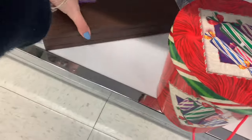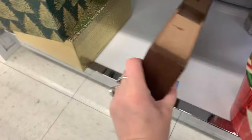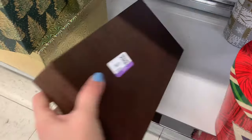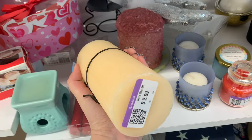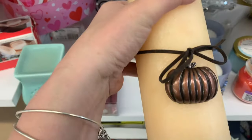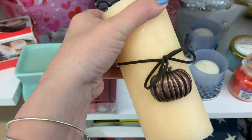Oh, look at this down here. $2.99, are you just a nice box? Are you? I'm not sure. Maybe it's your shelf. That's cute. Just an idea, even for a gift that you could make: take a regular candle and put a little pendant on it, tie it on.